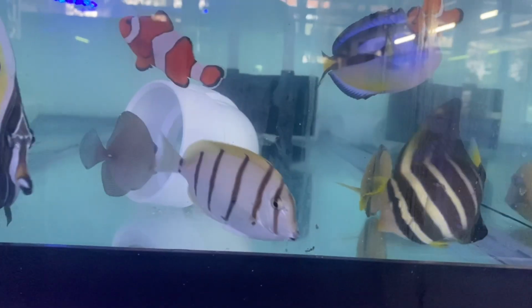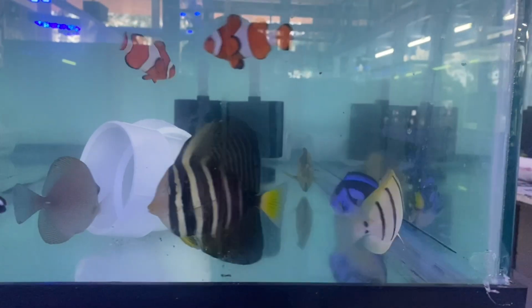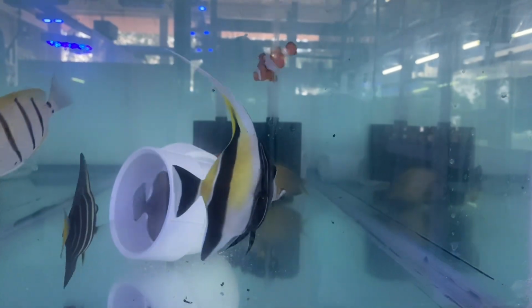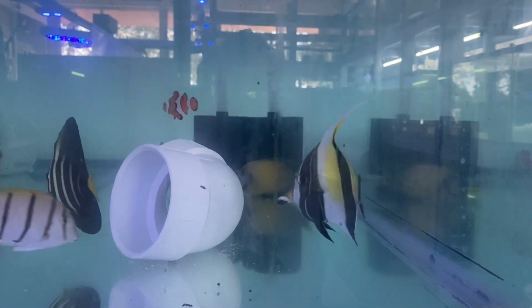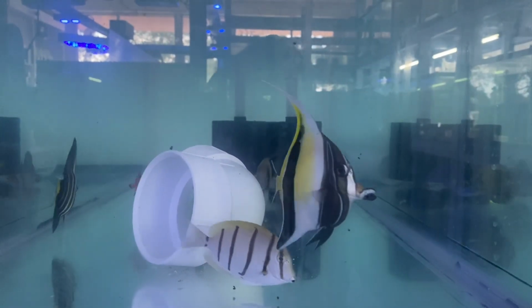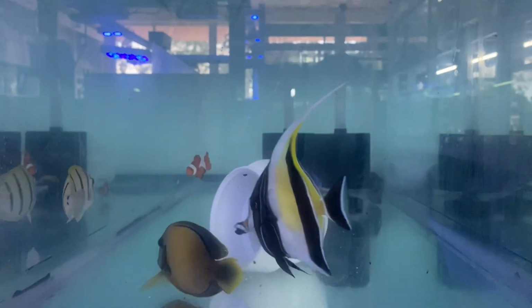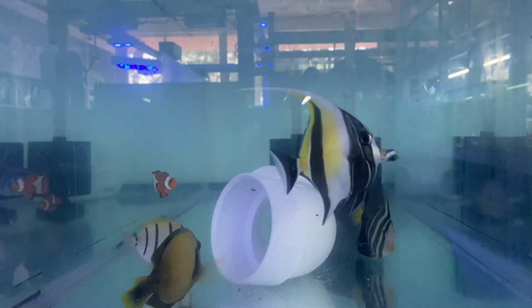Their colors are incredible, their weight on them is good. They're all eating. We are feeding them frozen, a mix of mysis and brine, live brine, and some fresh live algae too. But they've taken to the medication, the quarantine week one, really well.